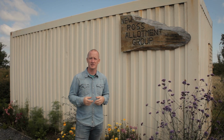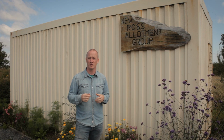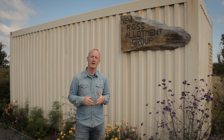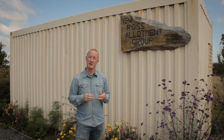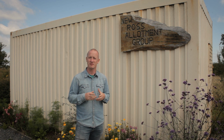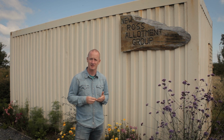The New Ross allotments are just outside of New Ross town, as most people know, just outside Irishtown. And when you come in here, you go, oh yeah, everybody grows vegetables. But when you start walking around and you look really closely, each allotment is very different to the next one.